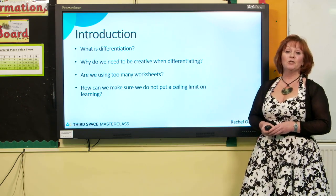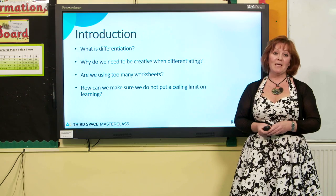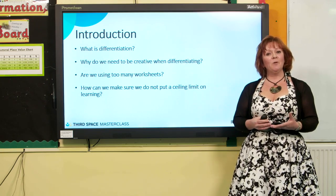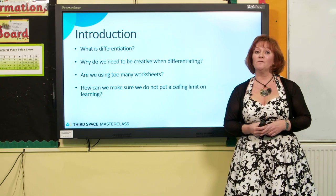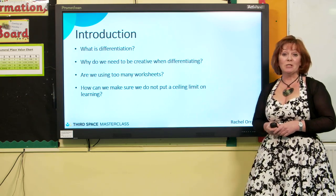Are we using too many worksheets? When you do a book scrutiny and you're looking through, do you see all of the books with the same worksheets in and the same piece of work churned out day in, day out? We need to think about, why do we use worksheets? Is there a place for worksheets? How often do we use them? And then finally, we need to think about, how do we make sure we do not put a ceiling limit on learning?